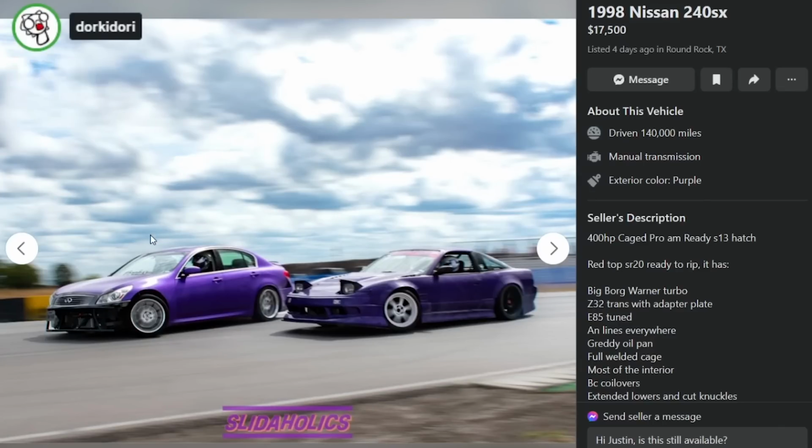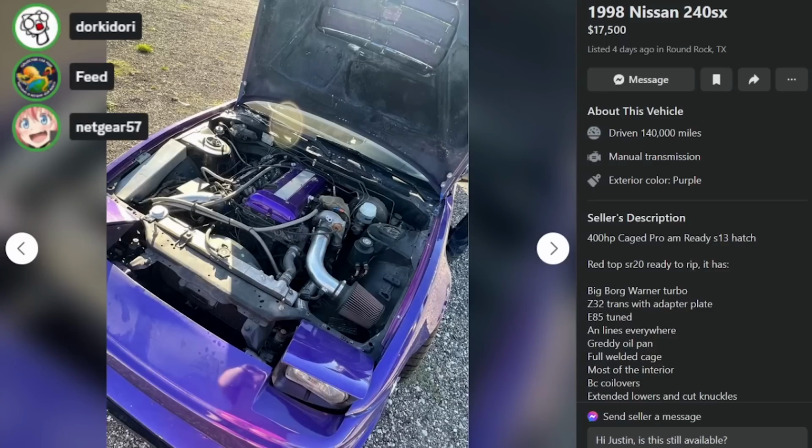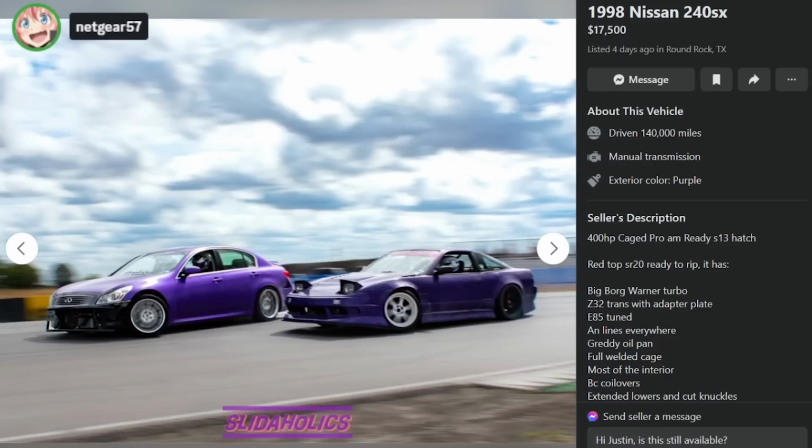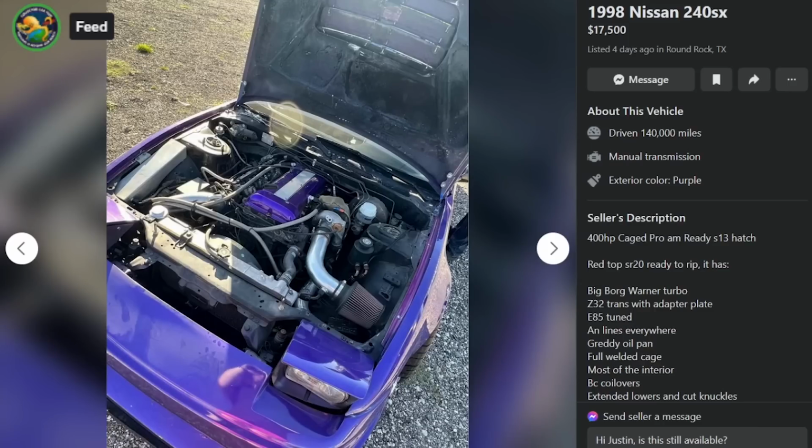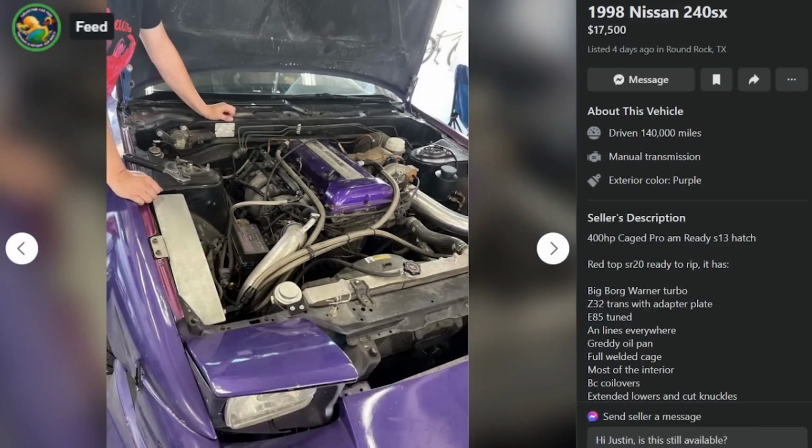A Yugo? It's a G35 sedan, dude. That's what he was into. It's a Joker. It's a Joker Drifters. That's a G37. They're called the Slidaholics. Slidaholics. That's kind of a base name. It's not. But yeah, man.